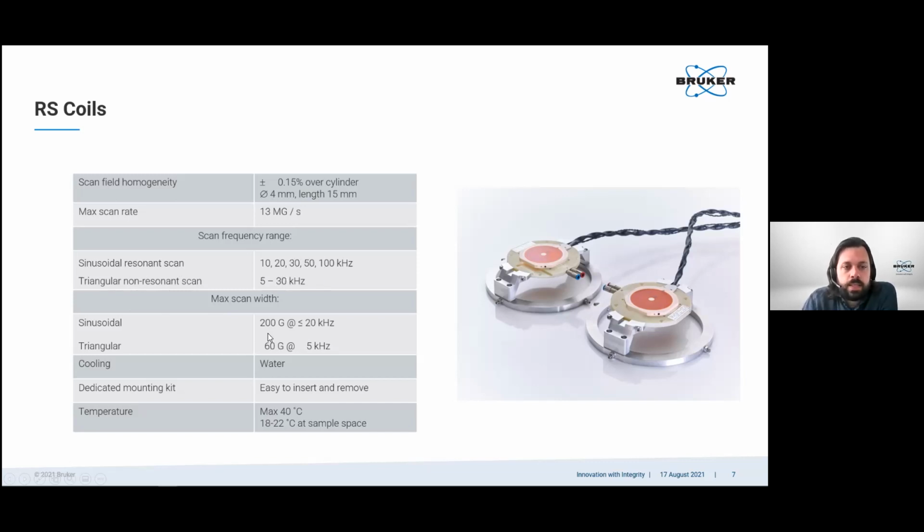And then here you can see the maximum scan width that can be achieved for a certain frequency for these two waveforms. Now, if you are interested in a larger field range than 200 Gauss, you can use the so-called segmentation experiment, which is implemented in XEPR. Here, different triangular scans are combined. And so you can sample also a very large magnetic field range, for example, to study transition metals.